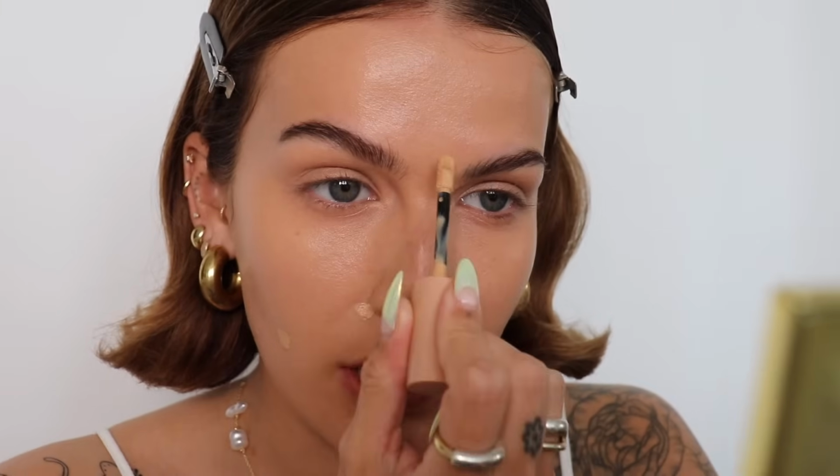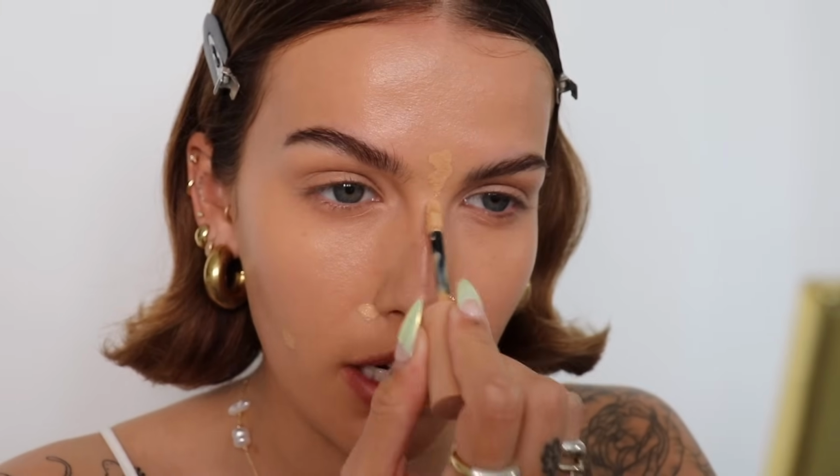Now I'm going to go in with the Makeup Forever HD concealer. This is the shade 2.5N, and I'm just going to spot conceal with this. Anywhere that I want a little extra coverage but not necessarily brightness, I am going to go with a more brightening concealer in a minute. But the concealer job honestly makes the world of difference.